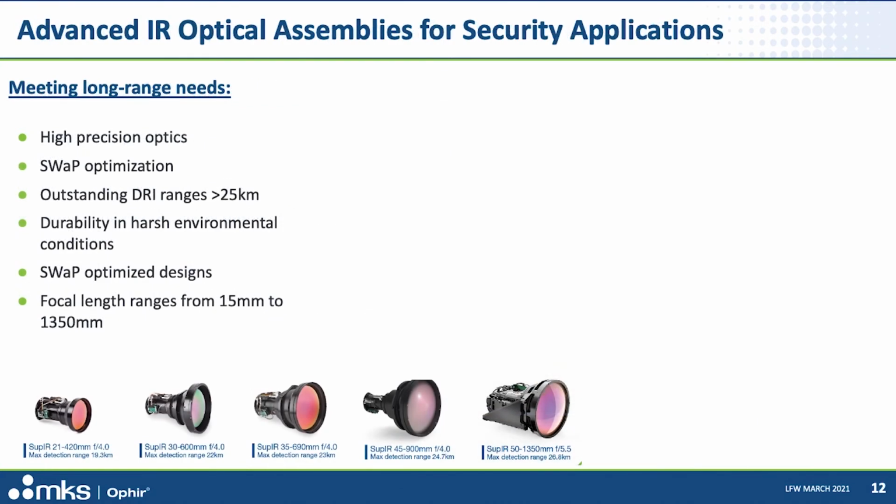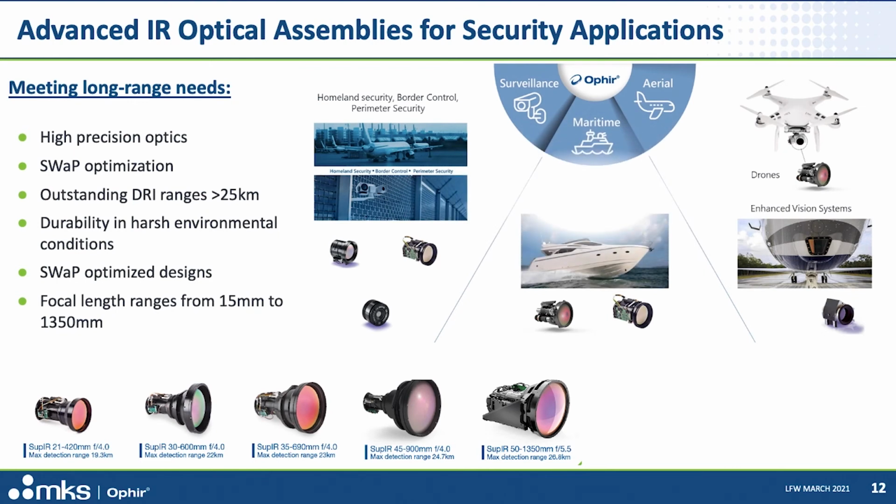Also in security applications, we need to meet requirements mainly for long-range applications, high-precision optics, SWaP, outstanding DRI ranges, and again durability in harsh environmental conditions. And here we are talking about, for example, homeland security, border control, perimeter security, maritime applications, aerial, and again the growing trend of drones with respect to lightweight zoom lenses or components, and also long-range solutions, and some of them are described here.